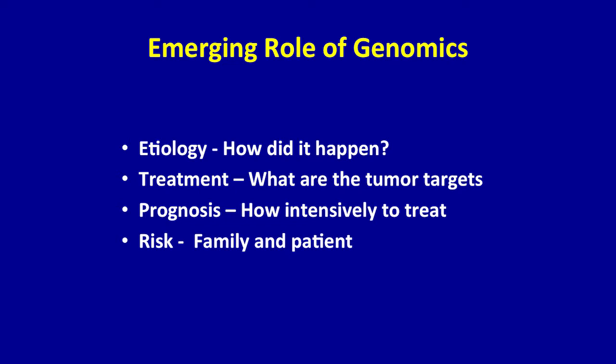Treatment. Are there opportunities now, with genomics, that is, understanding the DNA of a tumor, that are going to help us develop better therapies? Prognosis. You've heard today an eloquent talk about how you don't treat all tumors the same way. And remember, for those of you looking at infant brain tumors, we've been taking care of infant brain tumors as if they're just put in a bag and it doesn't matter what the histology is. We need to understand how we can better tailor the intensity of a treatment by prognosis.